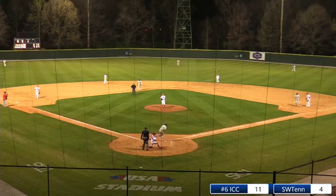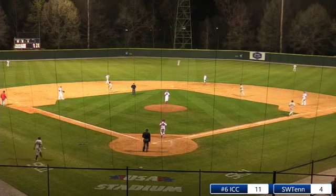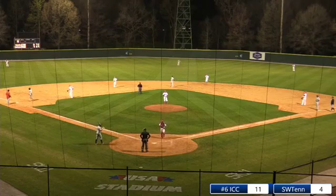And that pitch goes for a ball. And so 3-2, 2 walks and a hit batter now has loaded the bases for the Indians with no outs here in the top of the 5th inning.